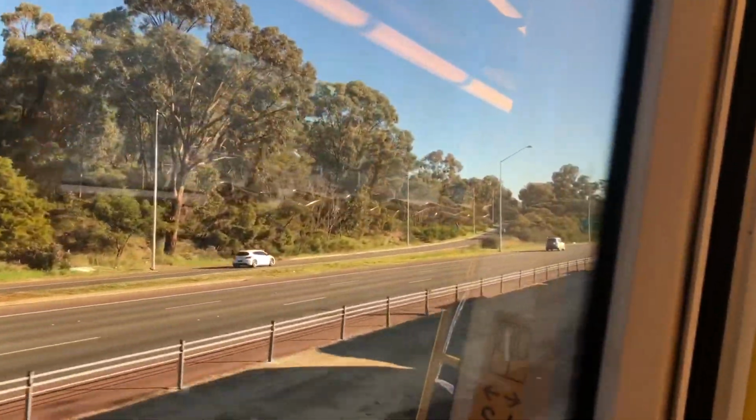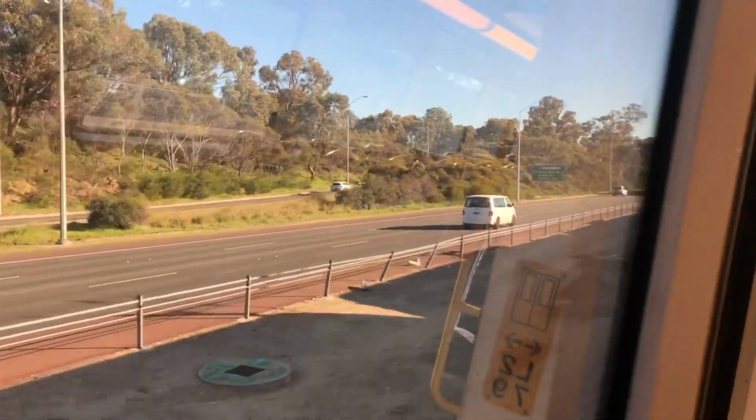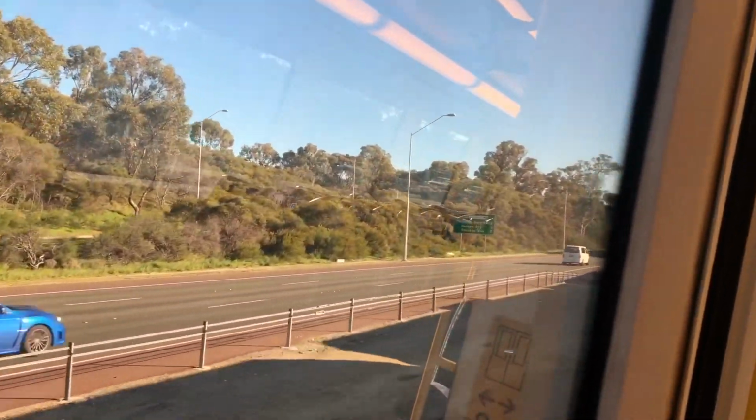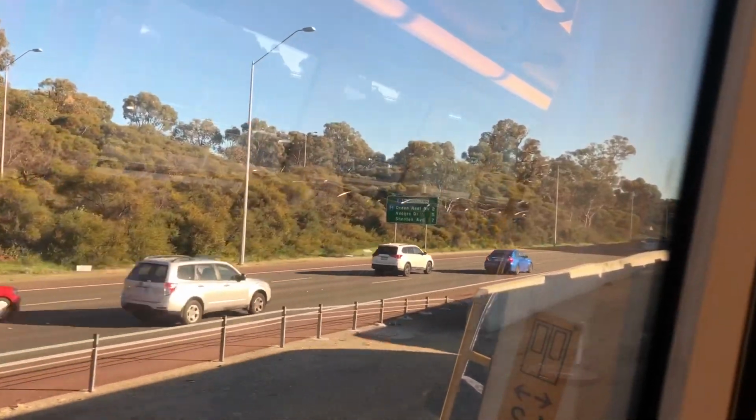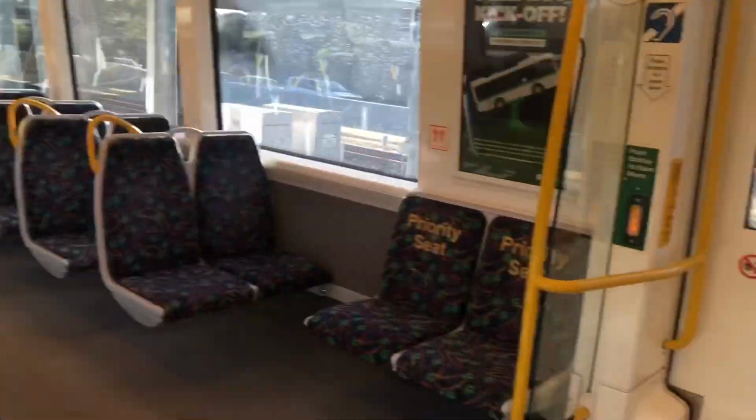Terminating. If you want to change to Butler, you can just get off and wait for the next train in 5 minutes. It's actually late, so that's why the next train should be in like 4.